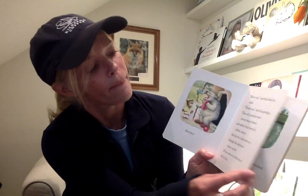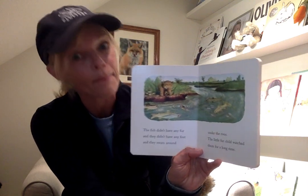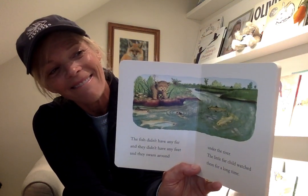And the fur child went on through the dark and sunny woods till he came to a little river full of fish. Whoa. The fish didn't have any fur. And they didn't have any feet. They swam around under the river, and the little fur child watched them for a long, long time. Then he reached in the river and he pulled out a fish, and look at it, kerplunk, and he threw it back in the river.